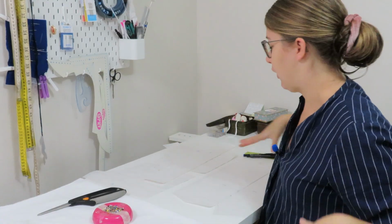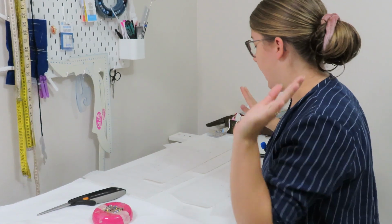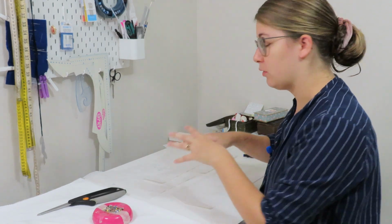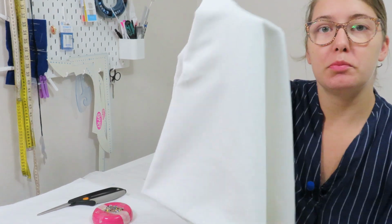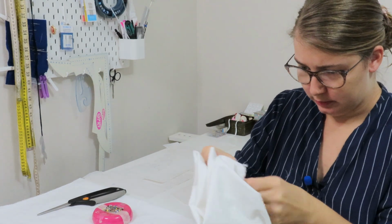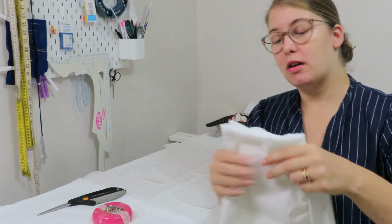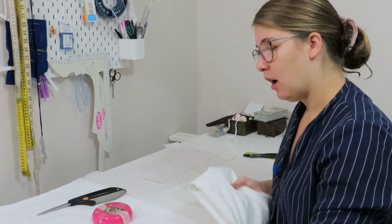Okay, after all that pattern drafting, I have 6 pieces. I have the front and the left piece of the bodice, which is going to be a separate piece, and that is going to be cut out from this pretty dotted, wait, let me open that, you can see it better. No, it's not the inside. Here's the inside. This dotted cotton I found a long time ago, and then the rest of the bodice is going to be cut out from this simple cotton.